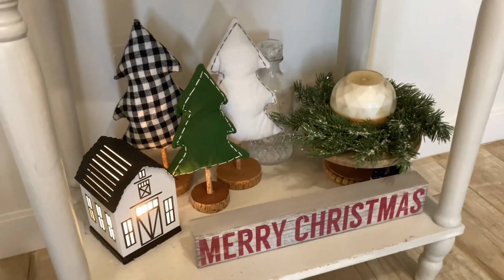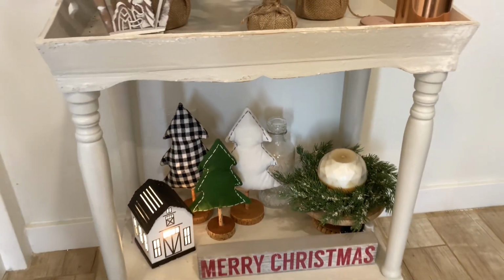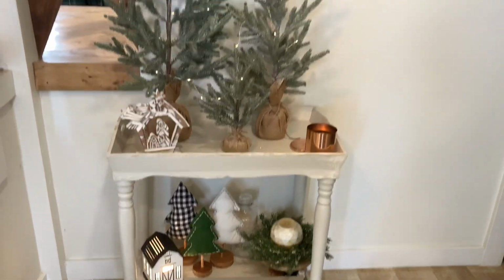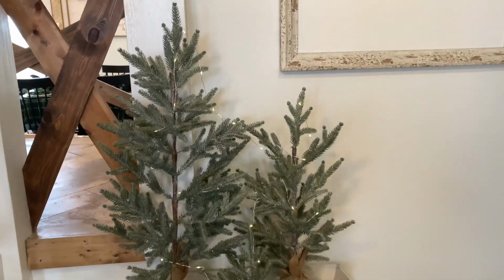So down here, I just have my diffuser and my wax warmer, just a little trio of trees. And all of these trees here from Hobby Lobby.